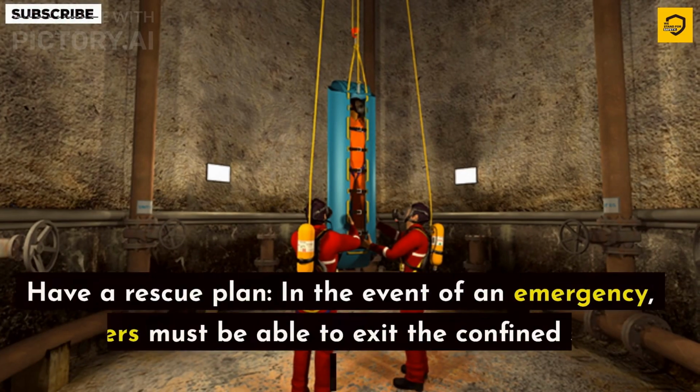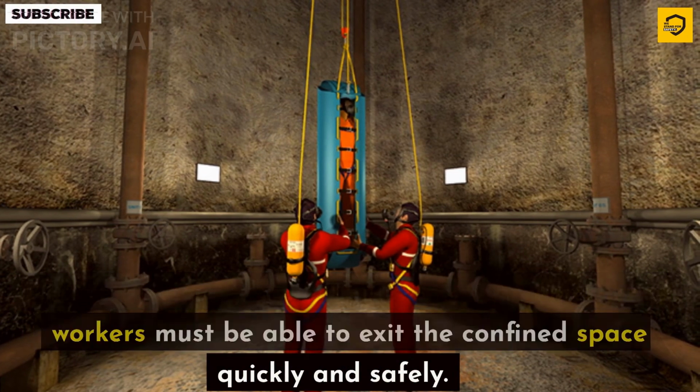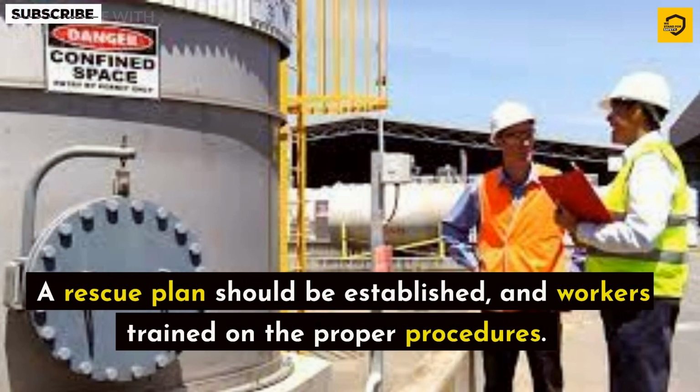Have a rescue plan. In the event of an emergency, workers must be able to exit the confined space quickly and safely. A rescue plan should be established, and workers trained on the proper procedures.